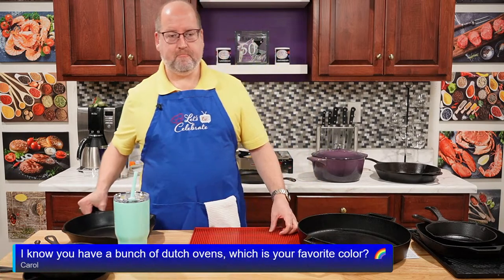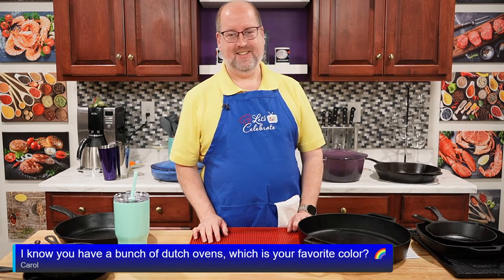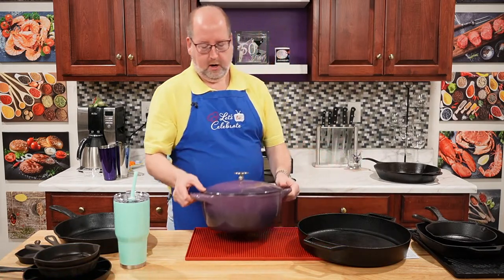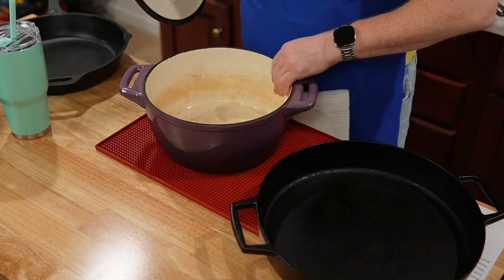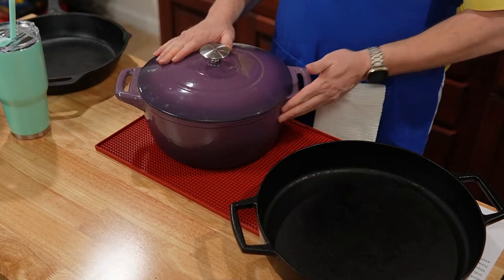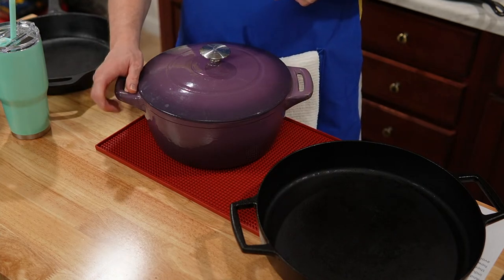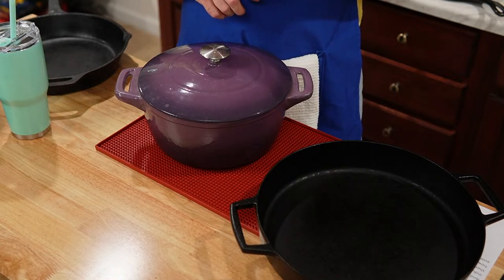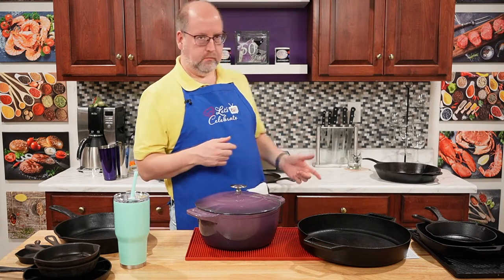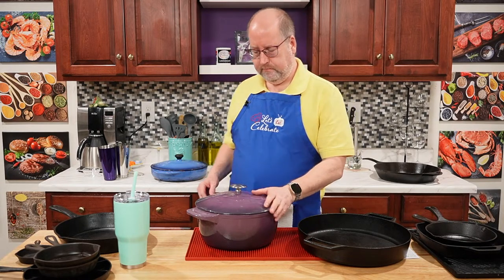Here's a fun one. I know you have a bunch of Dutch ovens. Which is your favorite color? Like the rainbow. Well, I'd have to say, I'm looking at myself backwards on the camera. This is my favorite color, though I think this guy has a few chips. He's getting a little worn for wear. But this is one of my favorites. I think we have six of those. Up at camp, we have red and blue. Here we have purple. We have the two green ones. We have a gray one, too, somewhere. We have red. So six if you count this one, too. I have two blue ones. This size, we have four or five of them.